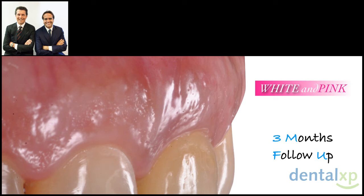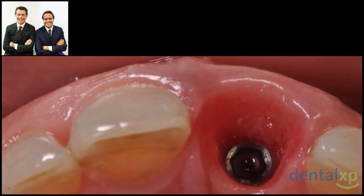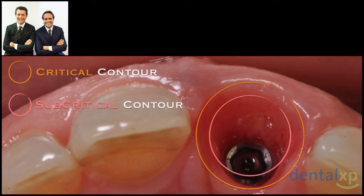This is exactly what we want to achieve, because at this stage, when we first exclude the provisional restoration, notice the height and the thickness of the soft tissue. And this is given not only by the implant placement, by the connective tissue graft and by the bone graft, but also by the proper management of the provisional restoration, of the emergence profile of the provisional restoration, the critical and the subcritical contour.